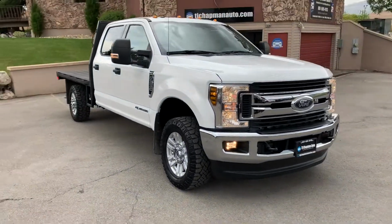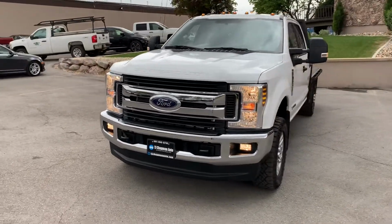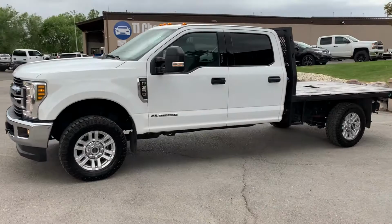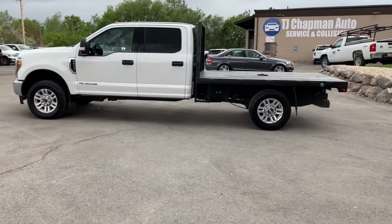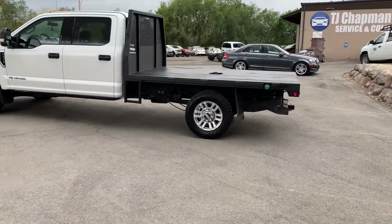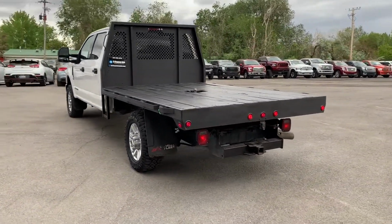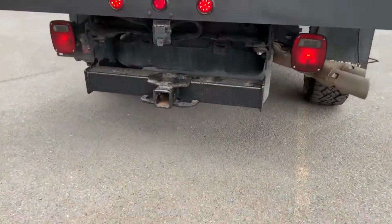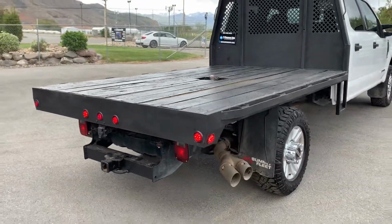So it has the XLT package. Got your tow hooks up front, fog lights, alloy wheels. And back up a little bit, try to get this whole thing in the picture. Has two tow packages, as you're seeing.